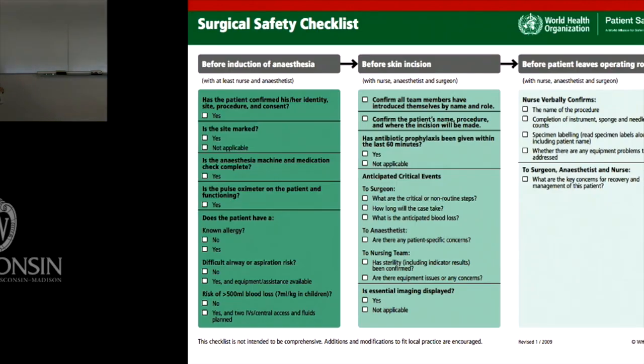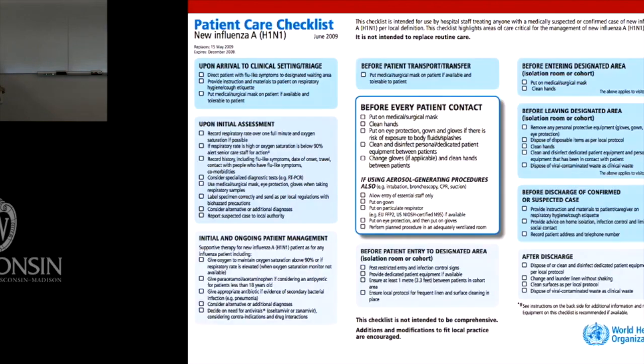So this is the WHO Surgical Safety Checklist, and there are 3 clear sections: before anesthesia, before incision, and before the patient leaves the operating room. And if you look at it, it's pretty simple for what they're going through. It's a surgical checklist, but it doesn't have a lot in there about how to do the surgery at all, because that's not the point. It's about making sure that the right patient is being operated on for the right procedure, and everyone knows who's doing what. And this is another patient care checklist for H1N1, and it's all in your packet, so you have examples.